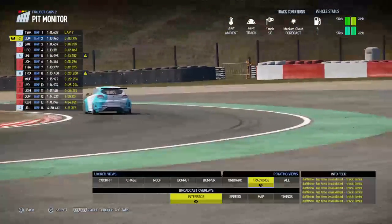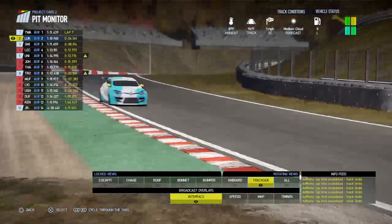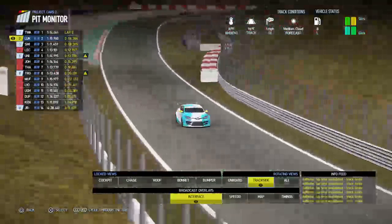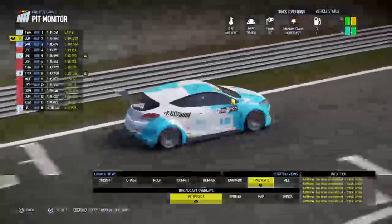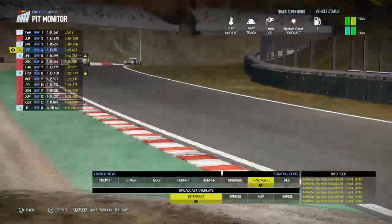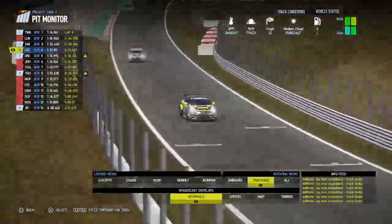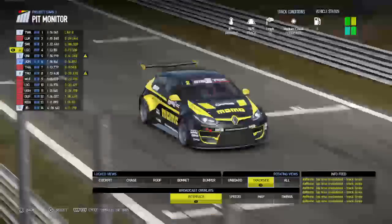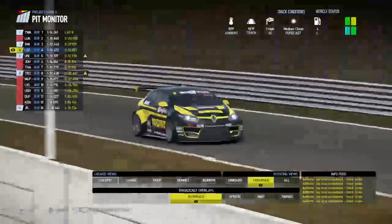Luke Bennett closing the gap massively on Twanbury Hill. Gap's now down to 4 seconds, but with only 2 laps to go, it might be too late for him. Lecky's still right on the back of Uni Clark. These two pretty even at the moment. Sorry, other way around, excuse me. That's Lecky in front of Uni Clark.